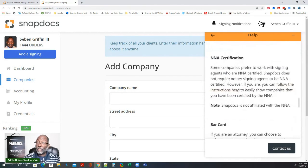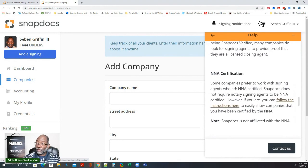So that one and the next one. Some companies prefer to work with signing agents who are NNA certified. SnapDocs does not require notary signing agents to be NNA certified. However, if you are, you can follow the instructions here to easily show companies that you have been NNA certified. And SnapDocs is not affiliated.